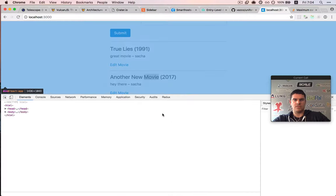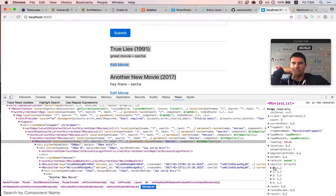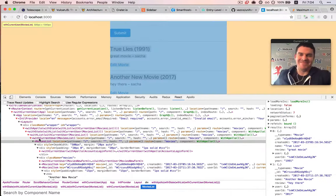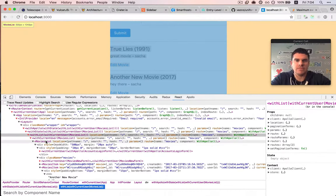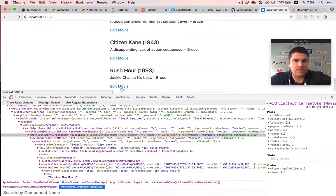If you inspect the React components, we have our movies list component here, and you can see it gets a bunch of props. For example, it gets the results prop filled in with the movies. And to get that, all you need to do is wrap this with a special higher order component named withList that Vulcan provides. So you don't need to write your own data loading logic. And similarly for pagination, so you can load more movies.